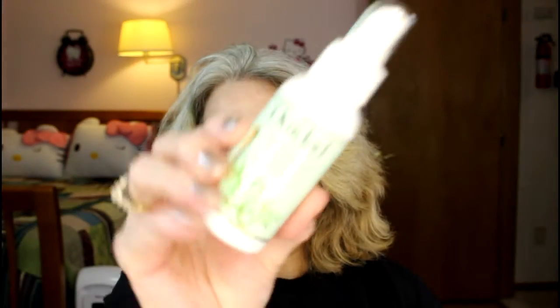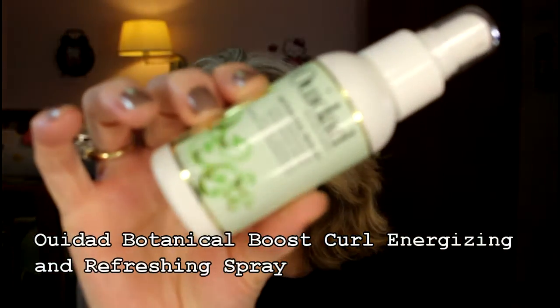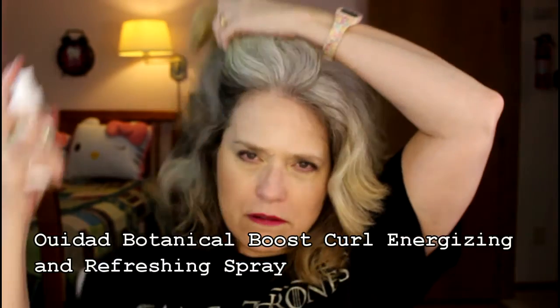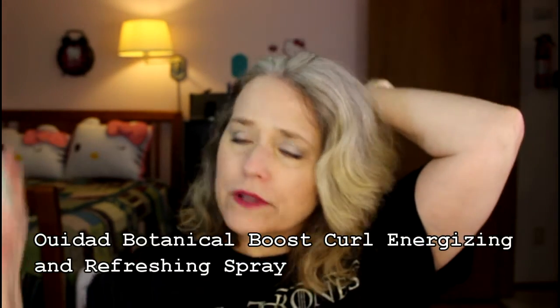Is this Ouidad Botanical, I think it's something for your hair, like curls. Oh, yeah. Ooh, smells really good. Wow. Smells awesome. Feels really awesome. So this is one of those things I might end up buying the full size. Oh my god, that's so good. And it smells so good.